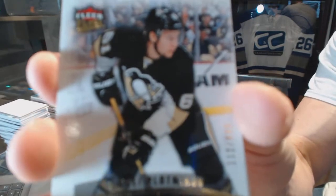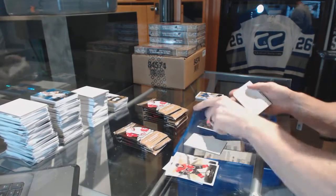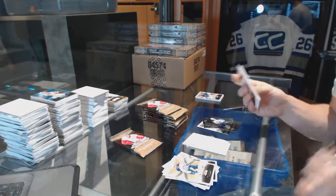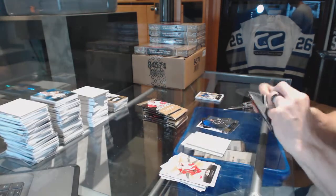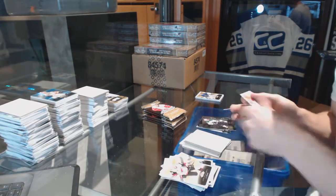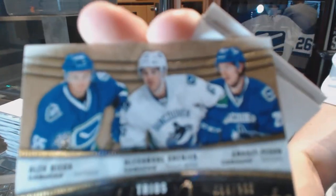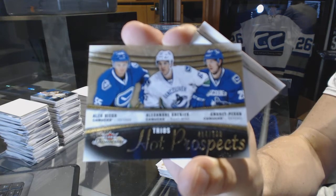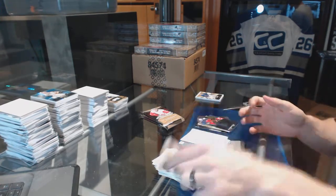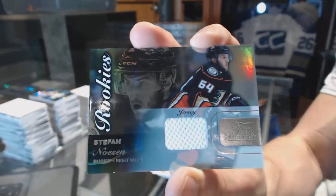Ultra Rookie, number 699 for the Pittsburgh Penguins, Sergei Plotnikov. Metal Universe for the Oilers, Connor McDavid. Metal Universe for the Jets, Nikolaj Ehlers. Flair Showcase for the Lightning, Steven Stamkos. Metal Universe for the Sharks, Nikolay Goldobin. Flair Showcase for the Stars, Jamie Benn. Hot Prospects Triple Rookie, number 599 for the Vancouver Canucks, Alex Biega, Alexandre Grenier, and Andrey Pedan. 599 for the Canucks. Flair Showcase for the Flames, Emile Poirier. Flair Showcase jersey for the Anaheim Ducks, Stefan Noesen.